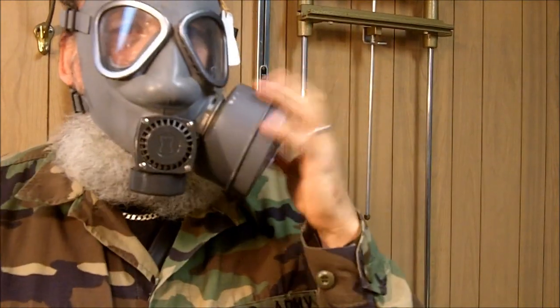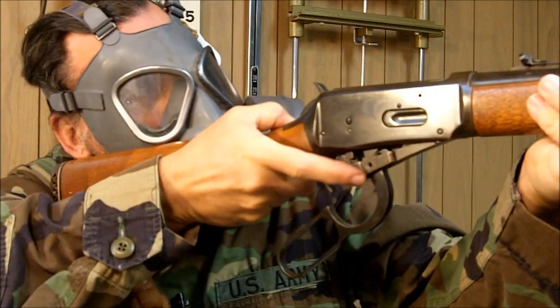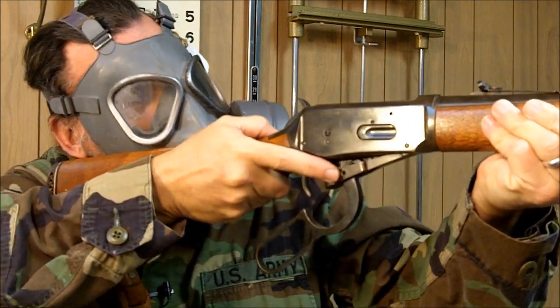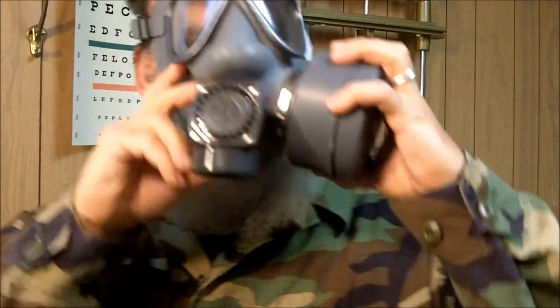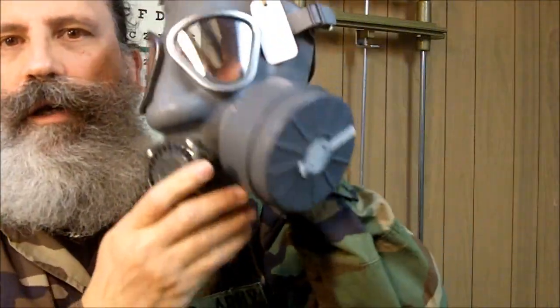As you can see, the filter comes out the side, and you might wonder, well, why does it do that? Well, here's the reason, right here. This filter does not interfere with shooting a rifle one bit. Filters that come out the front will. Now, obviously, this is for a right-handed shooter, and if you are a lefty, you might want to consider a different option.